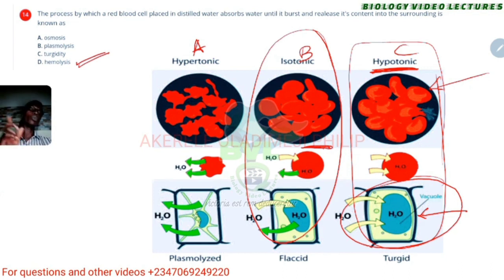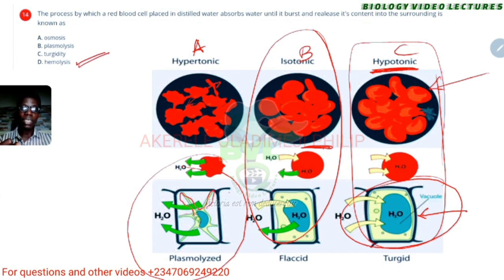Same thing happens here. But if you put a cell in a hypertonic solution, which means a concentrated solution, water will be sucked out of the cell. It's going to shrink. Same thing happens to the plant cell. This is because we say the cell has become plasmolyzed. Now you notice that it's not the entire cell that shrinks. It's just the inside, which is the cell membrane and the cytoplasm. The cell wall is too rigid to shrink. All right, you need to remember all these things. This is very, very important.